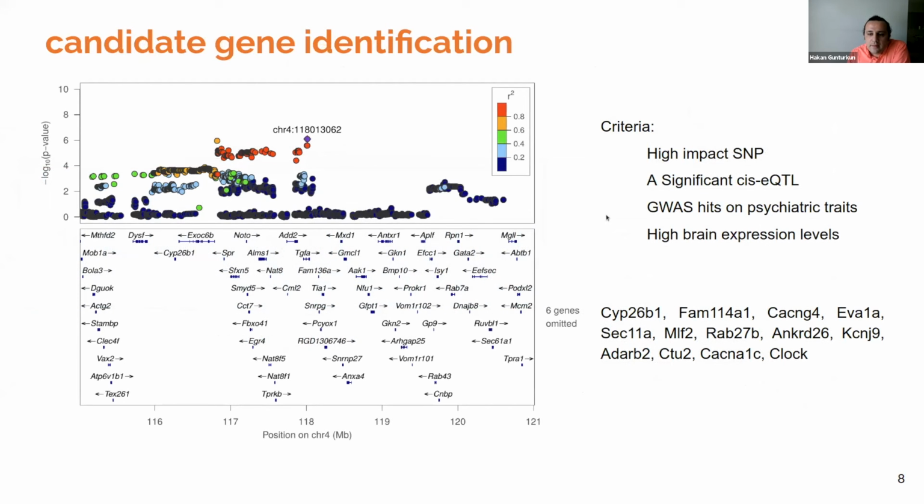To identify the candidate genes for quantitative trait loci, we applied several criteria. One is the presence of a high impact SNP located within the gene. Next is the presence of a significant cis-eQTL in one or more of the 5 brain regions. Third, we check GWAS hits on psychiatric traits. And lastly, we check the expression levels in our RNA-seq data. We identified 13 candidate genes for the traits. Most of these genes have been reported in human GWAS to be associated with psychiatric disorders.